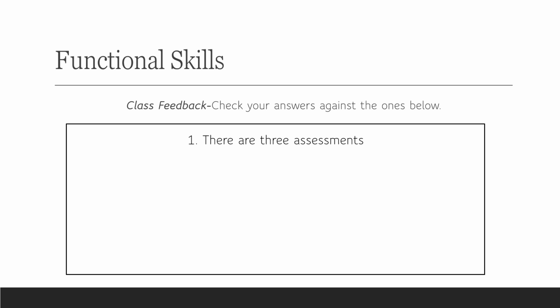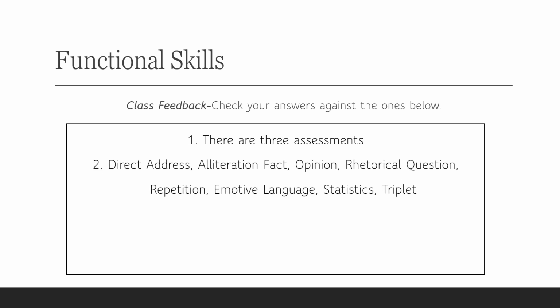Number 2, recall 3 or more of the language devices in the acronym DAFOREST. So hopefully we're all aware of what these mean by now. We have direct address. Now this is often changed by certain teachers to discourse markers. A discourse marker is a word that helps us to actually direct the conversation. So you have things like firstly, secondly, or thirdly. However, in my example, we went with direct address. So we have direct address, alliteration, fact, opinion, rhetorical question, repetition, emotive language, statistics, and triplets.